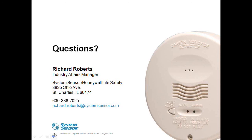A couple important things to point out here is it says where required by the emergency response agency. First, it doesn't say the fire department. It says the emergency response agency. And that's because, as odd as it seems, in some jurisdictions, they don't want people to call the fire department. They may call the EMS department, or they may call the police department.